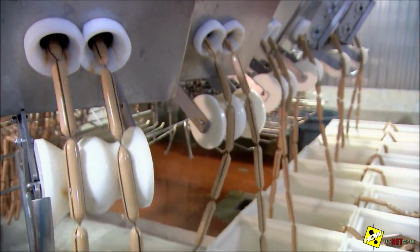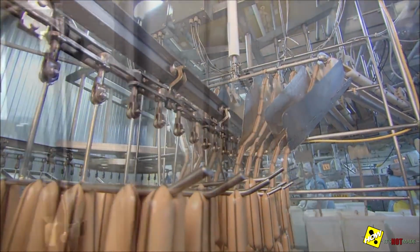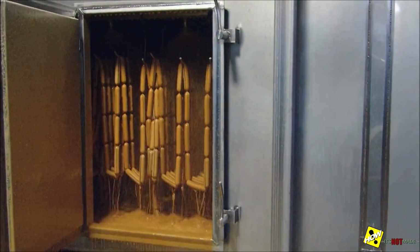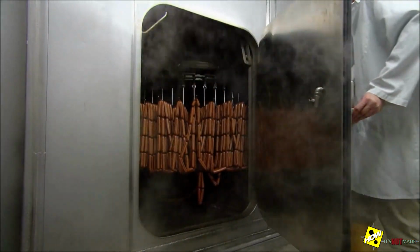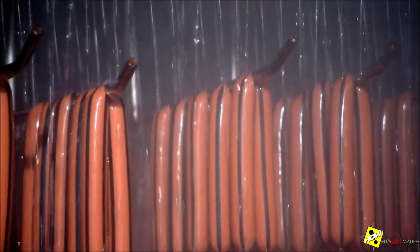Now the hot dogs are drawn up and placed upon hangers. After a shower of dog food water, these hot dogs no longer look like a geriatric leg in a compression stocking. This wiener hatch reveals any that are hanging incorrectly. And this is just a gratuitous shot for the ladies.